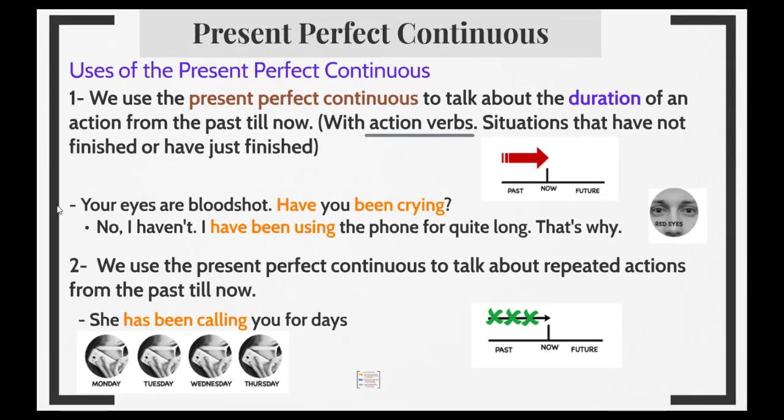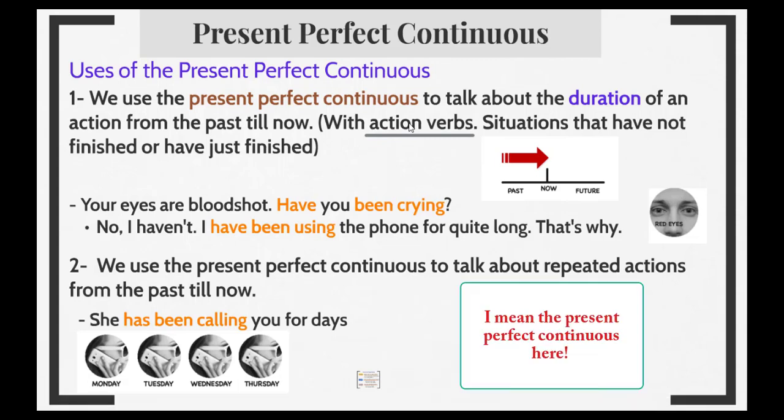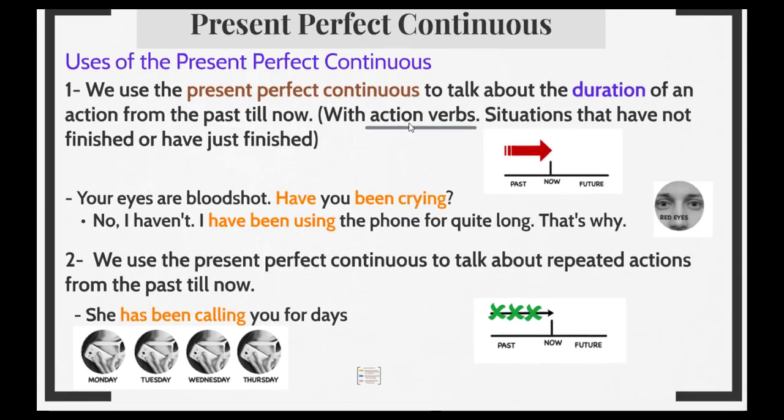Okay? So for example, she has been calling you for days. She has been calling you for days. So she called Monday, she called Tuesday, she called Wednesday, she called Thursday. So in this case, we say she has been calling you for days, right? The action of calling was repeated several days, as the illustration shows here. Okay, so as you see, generally speaking, the present perfect tense is not that difficult, but you need to, of course, practice it. And of course, you need to remember the structure.